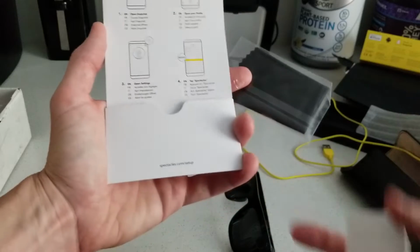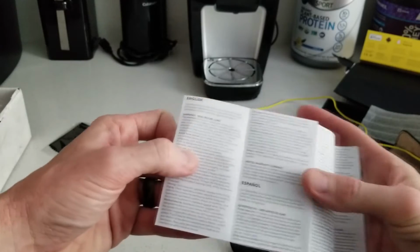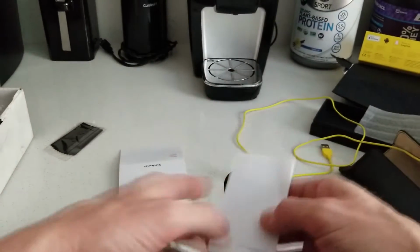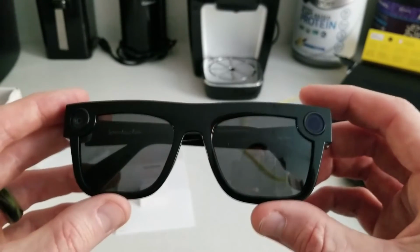And then we have a cleaning cloth right here, black cleaning cloth. And that looks to be it right there. And then, of course, all our fine print in many different languages. I'll let you guys get on into that. Obviously, you have to pair it up to Snapchat to start taking any photographs and all that stuff. So I'll look through the instruction manual.